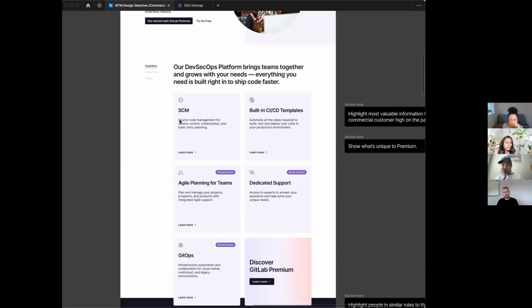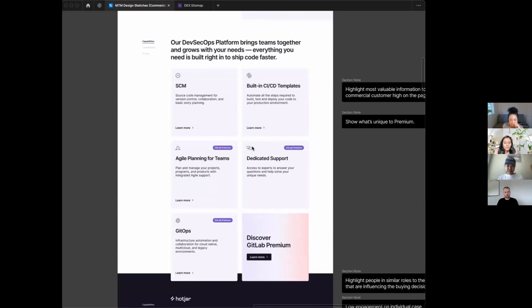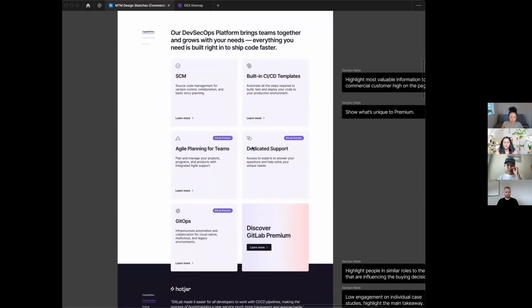Another thing here is really highlighting the value or the differences between free and premium. So we wanted to show this is exactly what you get with free, and this is exactly what you get with premium, as well as more cross-linking to the actual Why Premium page.